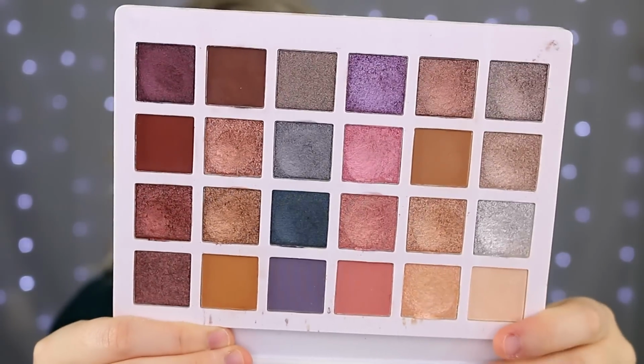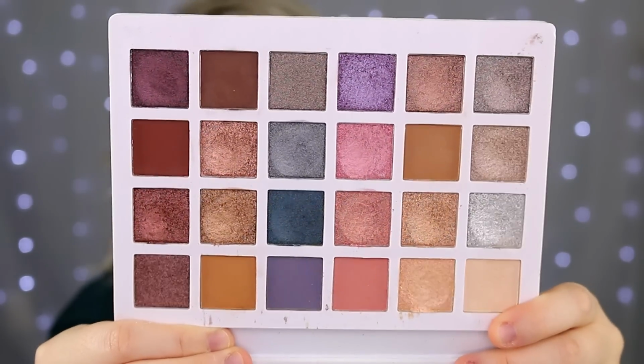Really pretty assortment of mattes and shimmers in here, and almost every shimmer in here is that really wet metallic foil shimmer, so it's really intense. This is such an improvement from what Kokie used to be, like the older Kokie palettes, which I think were like 12 pans, 9 pans, something like that. This formula is so amazing.